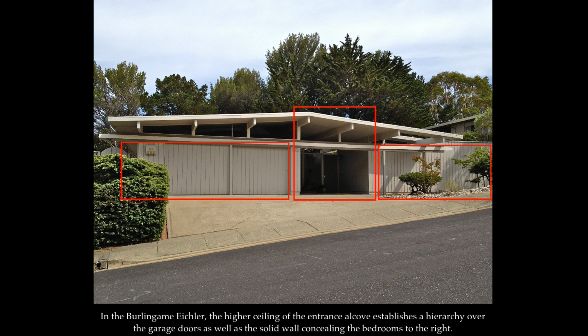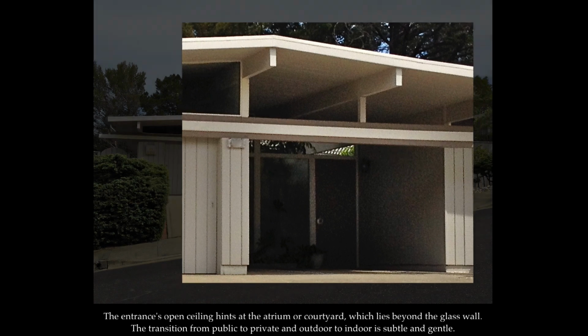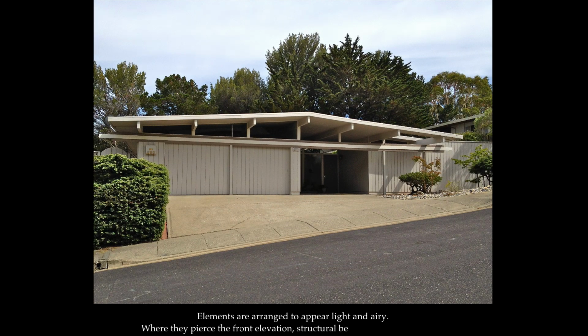In the Burlingame Eichler, the higher ceiling of the entrance alcove establishes a hierarchy over the garage doors, as well as the solid wall concealing the bedrooms to the right. The entrance's open ceiling hints at the atrium or courtyard, which lies beyond the glass wall. The transition from public to private and outdoor to indoor is subtle and gentle. Elements are arranged to appear light and airy.